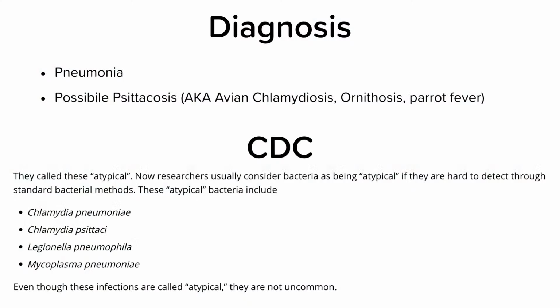So I used to think pneumonia equals x-ray findings, but really when you look at it, pneumonia is defined in lots of different ways. And what we're trying to decide is antibiotics versus no antibiotics. So the diagnosis that we gave with this person was pneumonia, and then possible psittacosis pneumonia, which is also known as avian chlamydia. It's got a new name, chlamydidosis, so I can't even pronounce it. Chlamydidosis, yes, classic. Ornithosis, parrot fever. Now, this is actually different from bird fancier's lung, which is an autoimmune inflammatory condition from inhaling poo all day. This is actually from inhaling the bug and getting the pneumonia.